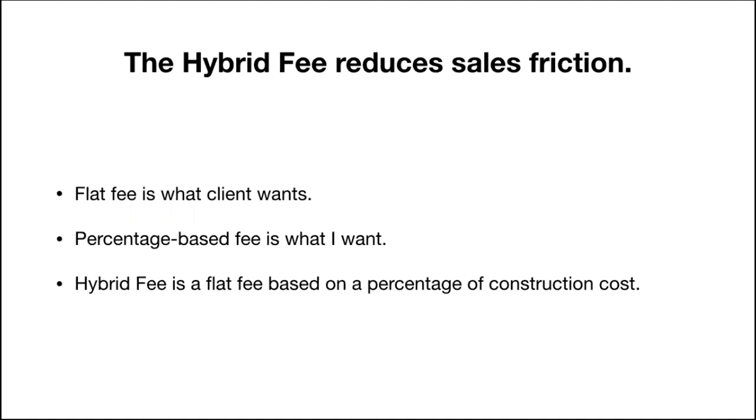A flat fee is what the client wants. The client wants to know what everything's going to cost. No changes, no surprises. Just give me a number so I can make a decision whether I can afford this or not. From an architect, this architect who's speaking, I would prefer a percentage-based fee on everything that I do, because I believe it's the most fair. This is a debate that we can talk about over at the Facebook group or anywhere else you want to have that conversation. I know that's controversial at times. My feeling is a percentage-based fee is the most fair for everybody. And so that's what I want. And so the hybrid fee is a flat fee based on a percentage of construction cost. And so that's what it's intended.